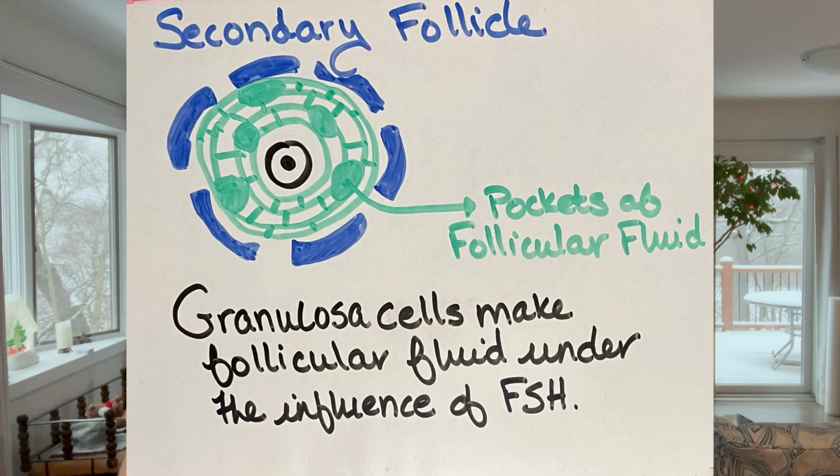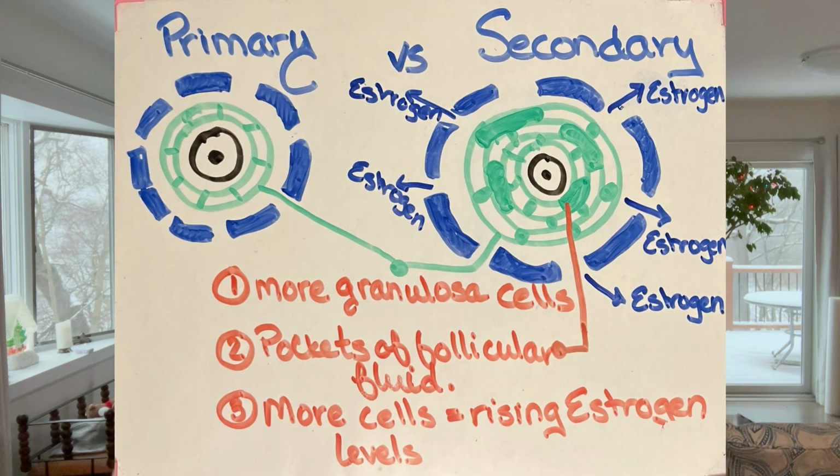And then we're seeing a change within the follicle itself. We're starting to see pockets of follicular fluid develop inside the cell. These three basic components indicate to us the difference between a primary follicle and a secondary follicle. So now we are approximately about 60 days before an egg has been picked for ovulation. And at this point, the secondary follicle is moving into the tertiary follicle stage.